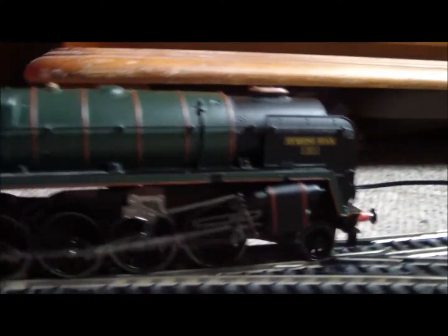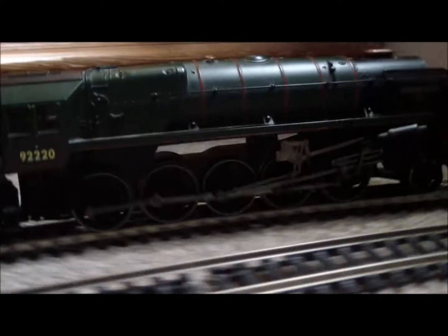Wow, look at that. I just can't help it. Just look at the wheels. Just look at the motion on the coupling and connecting rods. As well as that, just look how smoothly the locomotive actually runs.